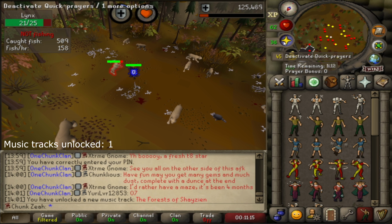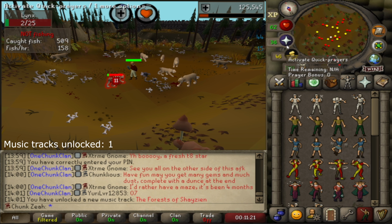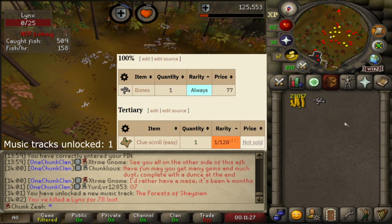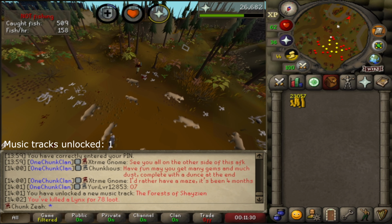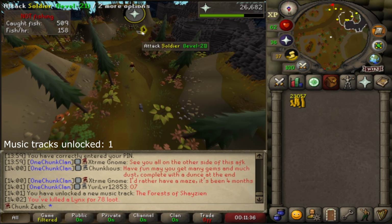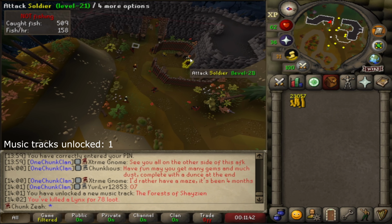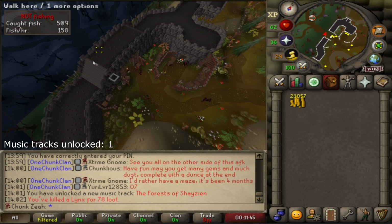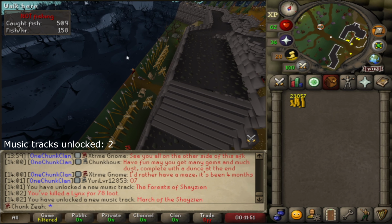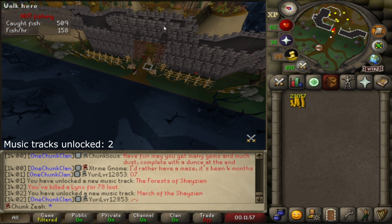A lynx is an exclusive cat-like monster found on Zeah, primarily used for training combat stats. Despite dealing minimal damage and lacking defensive stats, lynxes drop only bones and easy clue scrolls. To access the lizardmen, I'll need to unlock this particular chunk. These creatures drop the Zerix talisman, a valuable item for teleporting around Zeah.